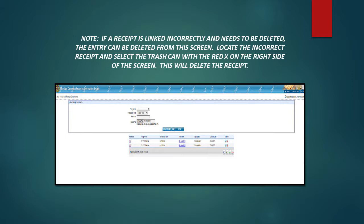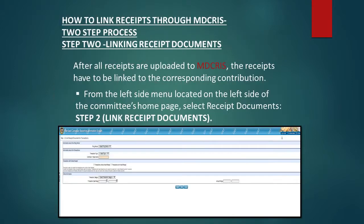This is a hard delete. Anytime you delete a data entered item, either a contribution, expenditure, or a receipt, the system will delete it. It will not save it. There will be no chance for recovery. So use this judiciously.